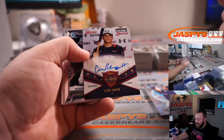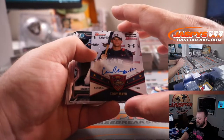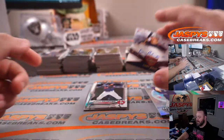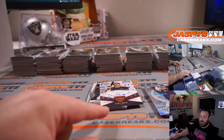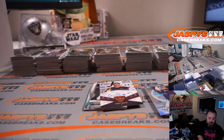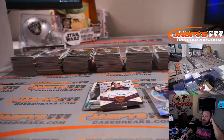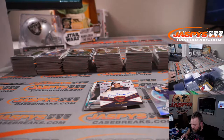Zach Veen, Rockies, Ji Xia Chen. And we got an additional auto. It's Kobe Mayo, who I want to... Damn. Who do I want to guess he's with? This won't be on the checklist, unfortunately. I'll double check, but it won't be on the checklist. We had another one of those in the last case. But it is an additional auto. It doesn't count as a regular auto. And we'll do it based on the team that he's currently on.